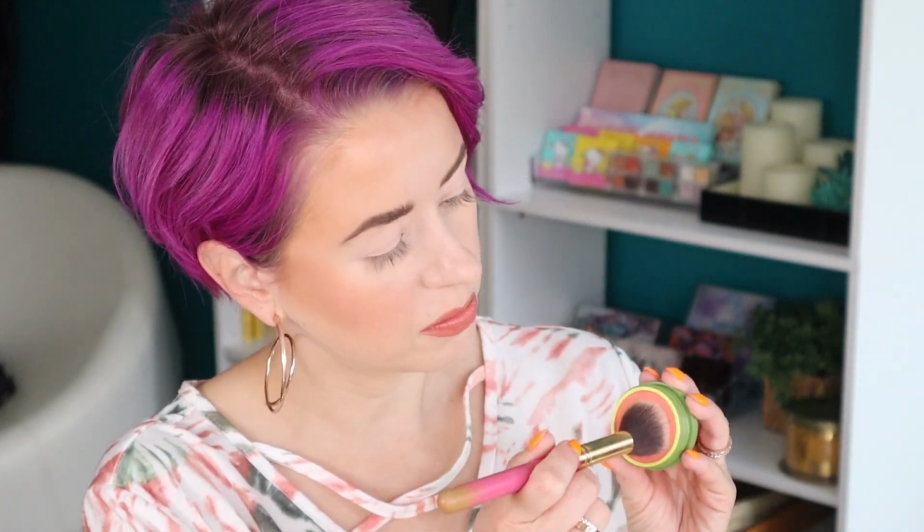I'm going to use a different brush. I'm going to use the Luxie 512. This is more of like a coral shade. Definitely a lighter shade than the first one. Some kind of reminds me of the lipstick color that I'm wearing, and it is a ColourPop lipstick. It is in the shade Twilight.